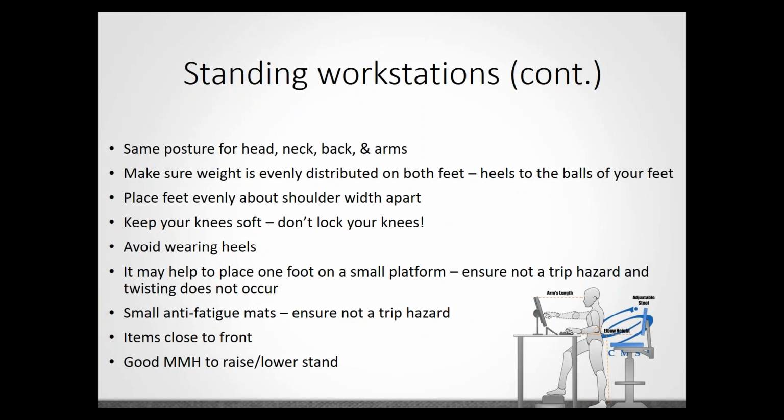So to review our posture for that, it's generally the same as it was for sitting. When we are standing, make sure your weight is evenly distributed on both feet, from the heels to the balls of your feet. Don't stand with all your weight on one leg. Generally, put your feet about shoulder width apart. Don't lock your knees. Keep your knees soft, and don't place all your weight on one leg.